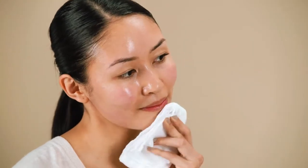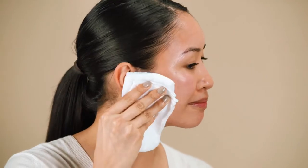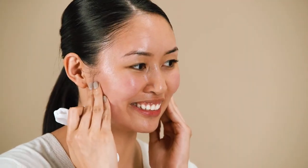Karen, I'm really excited to see what your skin looks like when you remove the mask. Me too. I can already tell that it looks super glowy and dewy. How does it feel? Feels really good. See? Really soft. I told you. You did.